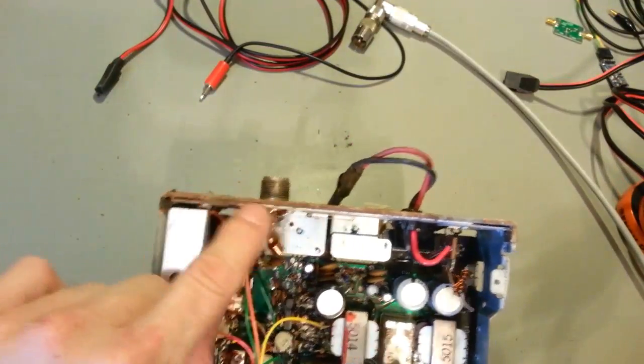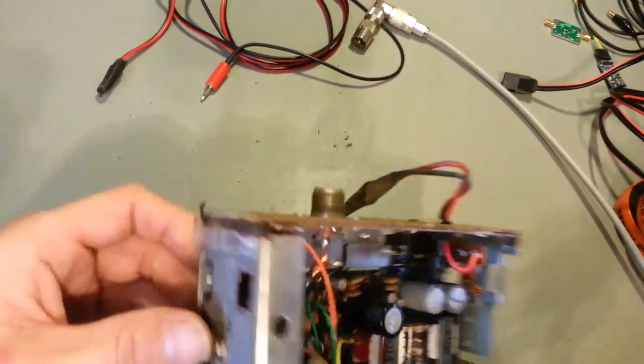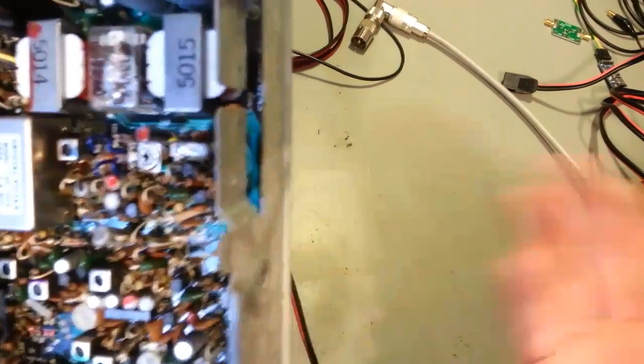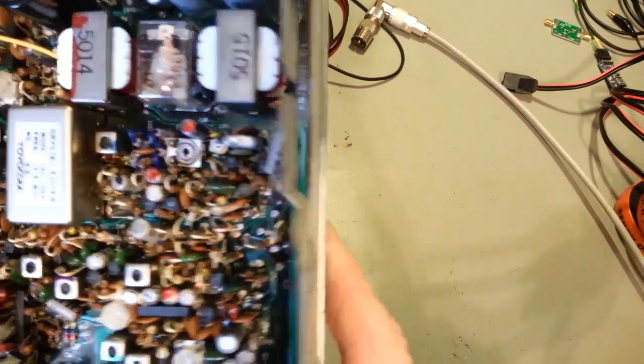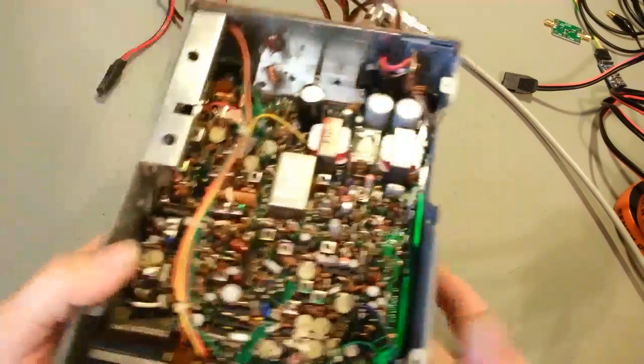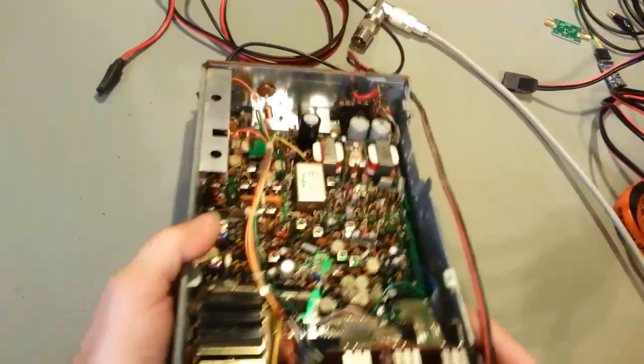Now this one looks like it might have been in a slightly damp environment. You can tell by the rust along the backside of the edge here. So no doubt in my mind, actually all three of these radios, the electrolytic caps need to be replaced. But again, it looks good. Doesn't look like it's ever been tinkered with.